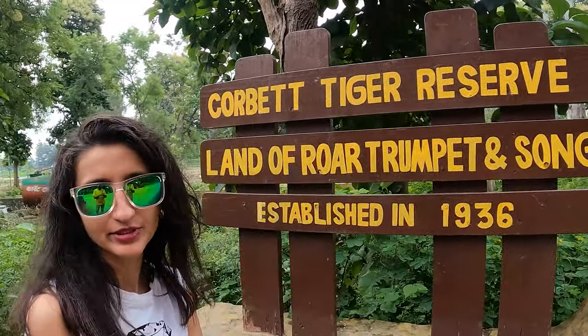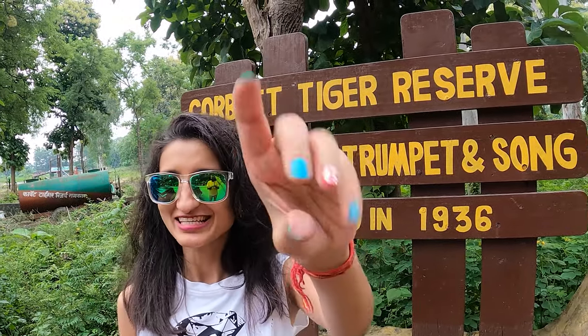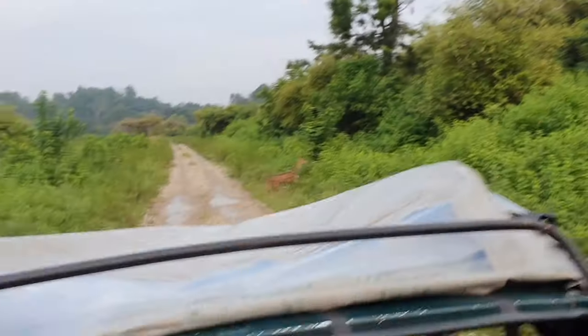We have three different types of tigers which are visible, predominantly the panther and tigris. Other types of animals are also there: bears, leopards, the deers, many things. So let's hope for the best and see what we can view today.